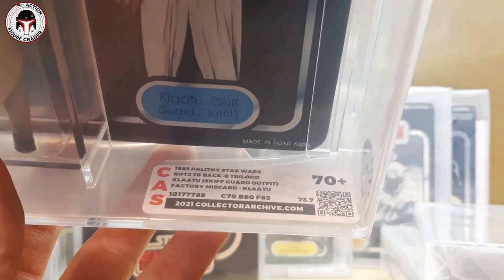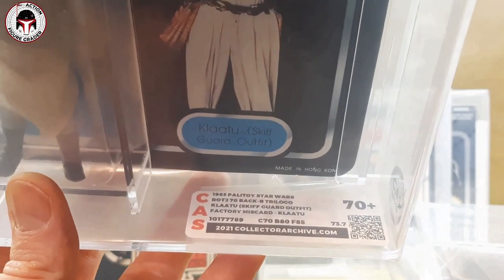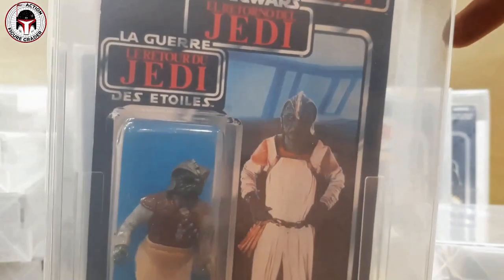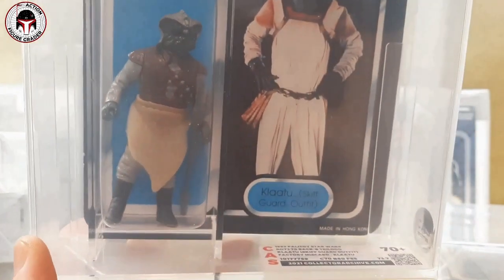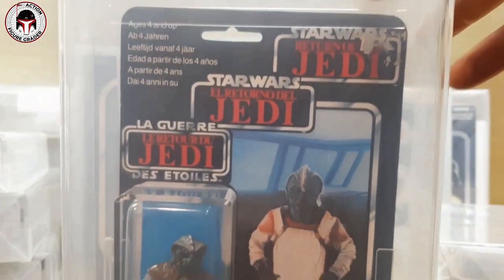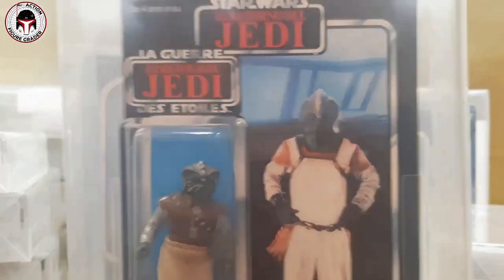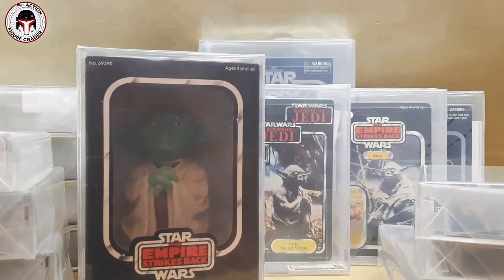The card got a 70. The blister got an 80. The figure score is an 85. But because of all the litho damage, the max you could get was a 70 plus. But I did go ahead and add the blister support. I don't want that one falling off the card, given that it's a vintage miscard. So I love factory errors, and it's kind of cool to add one. And it was not very expensive. Thank you to Matt Hall, by the way, for the great deal on that one.